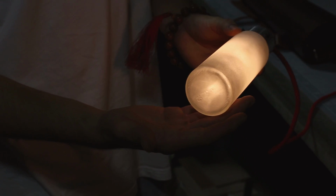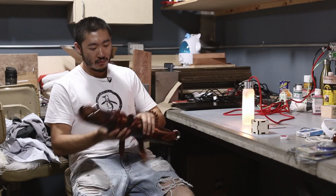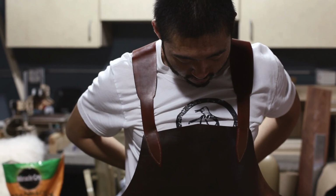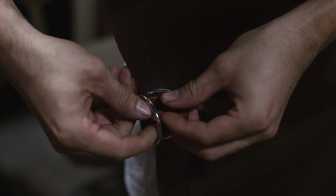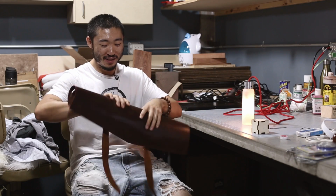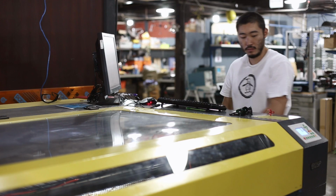I made this lamp basically as a work lamp for my table here. I made this, I guess, work apron. Made it with, I think this is 3 or 4 ounce leather, which is kind of thick, so you could technically weld with this on and it'd be okay. The tool that I mainly use for this one is the laser cutter. It simplified the process a lot.